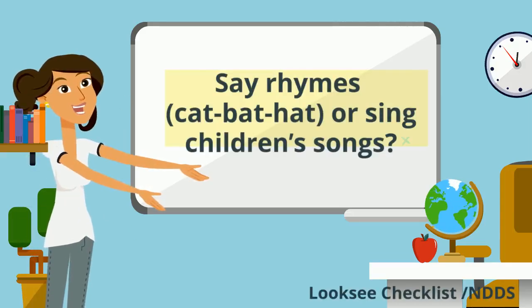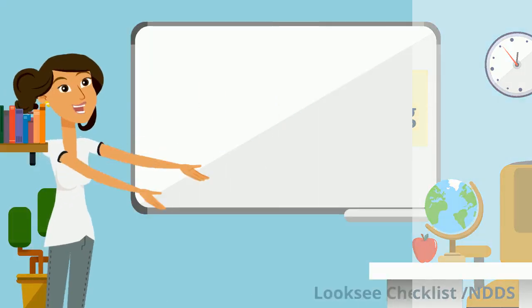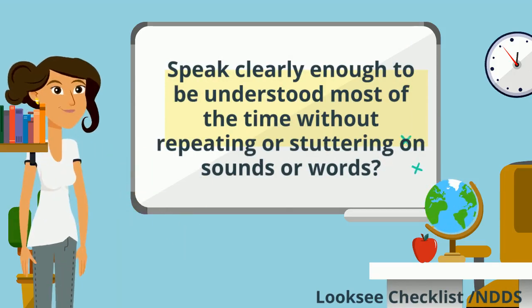Does your child demonstrate an awareness that words can rhyme, can begin or end with the same sound, and are composed of phonemes that can be manipulated to create new words? Kindergarten expectation, 1.11. Does your child ask questions for a variety of purposes? Examples, for directions, for assistance, to innovate on an idea? Kindergarten expectation, 1.8.